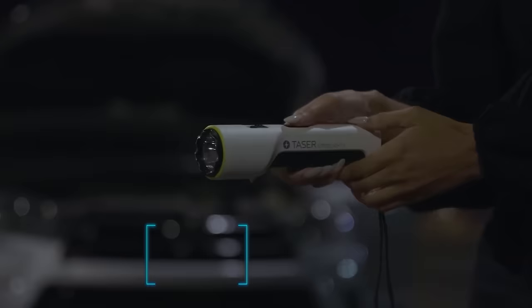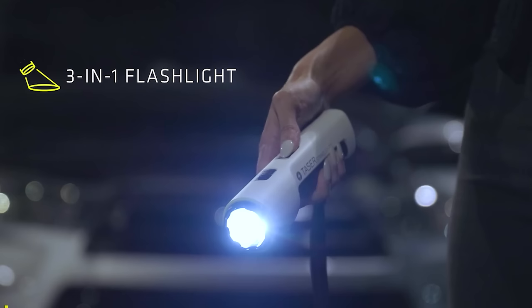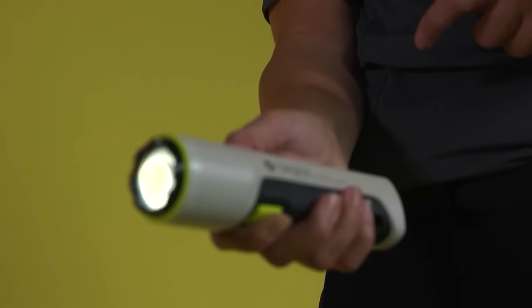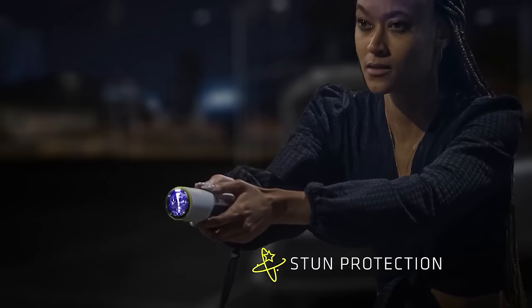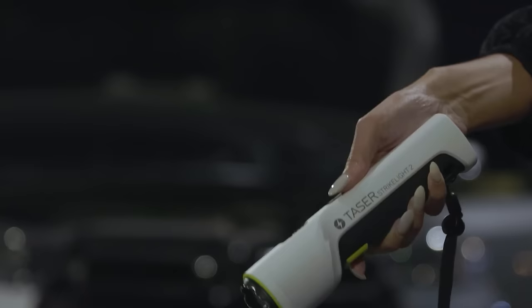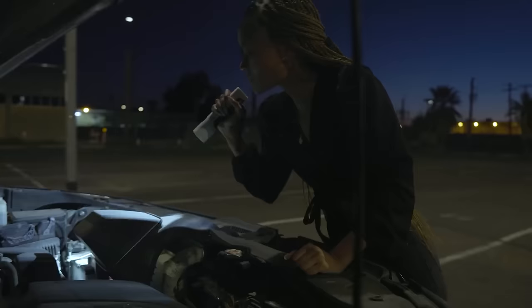Developed by the most trusted name in public safety, this portable flashlight doubles as a powerful stun gun. With three light modes and a 700 lumen beam, it can help you disorient your attacker. In addition to its blinding light, it also features a deterring audio arc and a 20 kilovolt stun gun for close encounters. Plus, its compact size makes it an ideal companion for any journey. Whether you're walking your dog or heading home late, the flashlight ensures you're never alone in the dark.